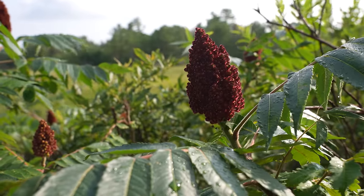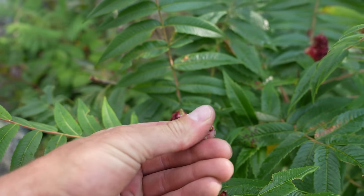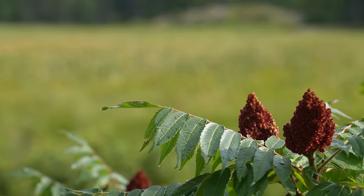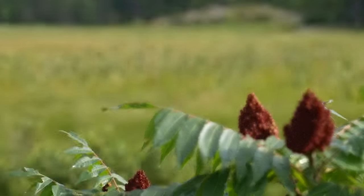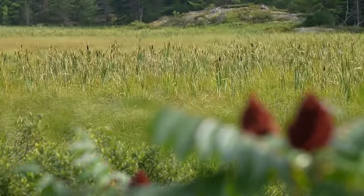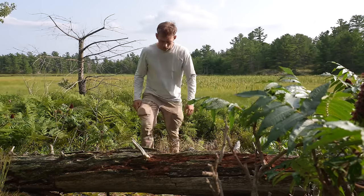I think these are a little bit too early for that. You can see the red juiciness coming out of my fingers here, but not enough to make a drink from. So that's another good find. There's cattails in this marshy area. We can come back and use those for something later.